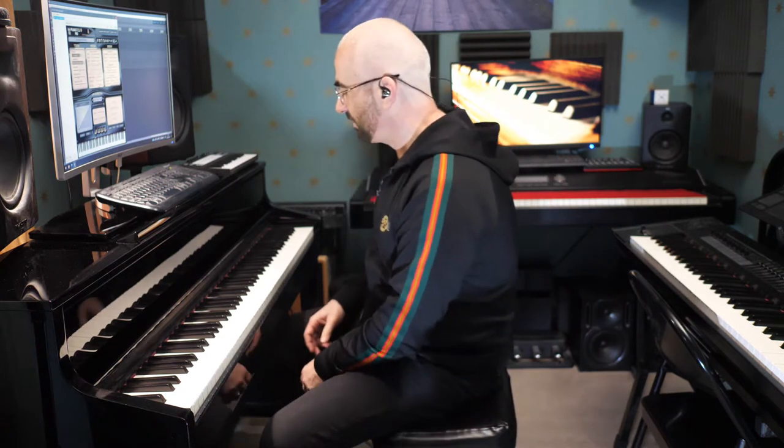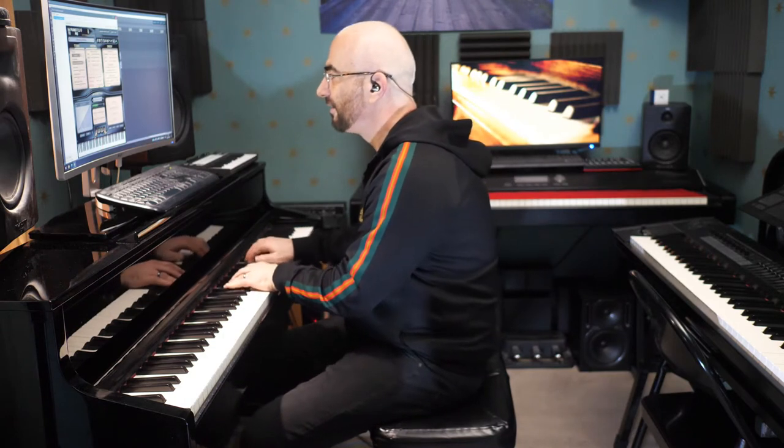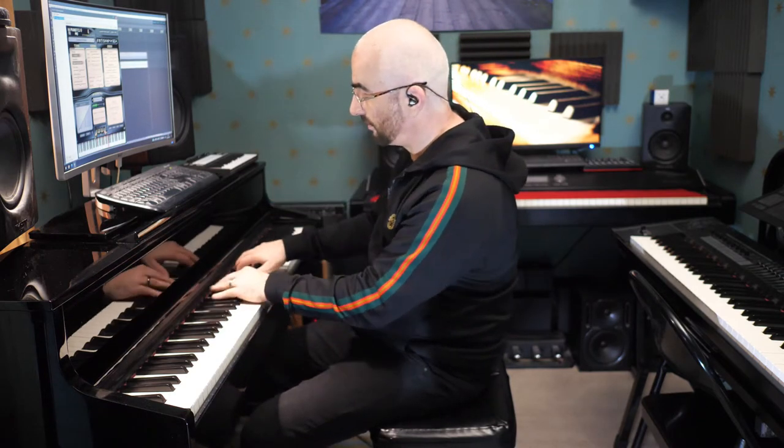This first one, and there are certain presets as well, so the presets vary. So this is the Steinway B, and it's the preset called Steinway B Gentle. And let me just play a little bit on it first.